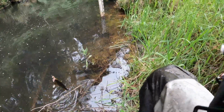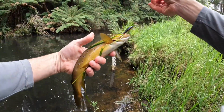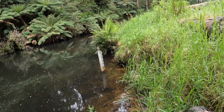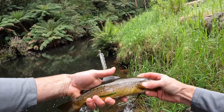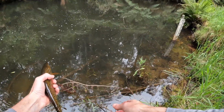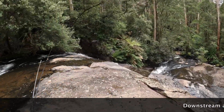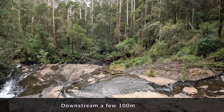I won't even use the net this time. Could be the same fish. Looks almost the same, doesn't it? Oh no, it hasn't got the scar from the previous hookup. How about that? Two casts. Yeah, beautiful. Dark fish. Crikey. We have got some height here. Good pool.